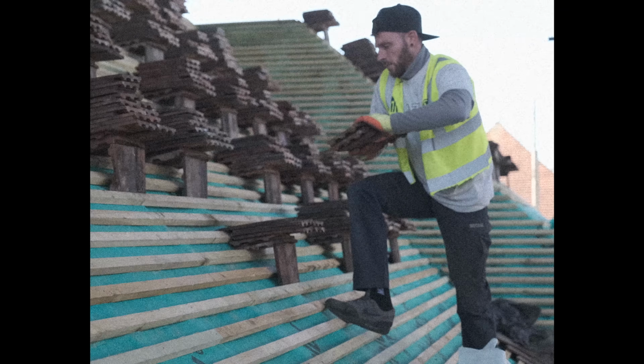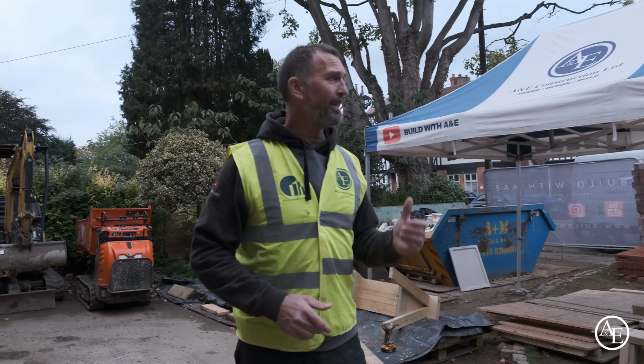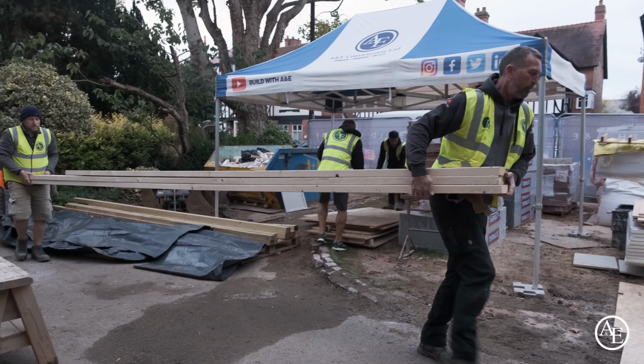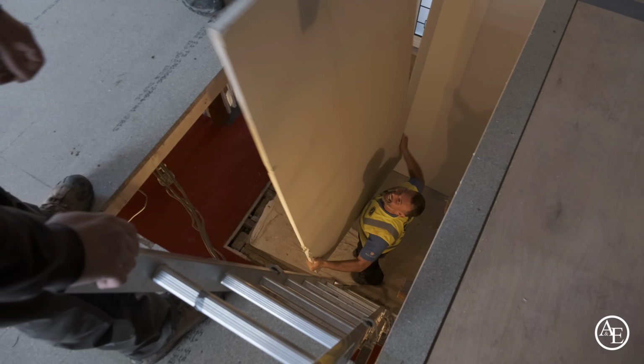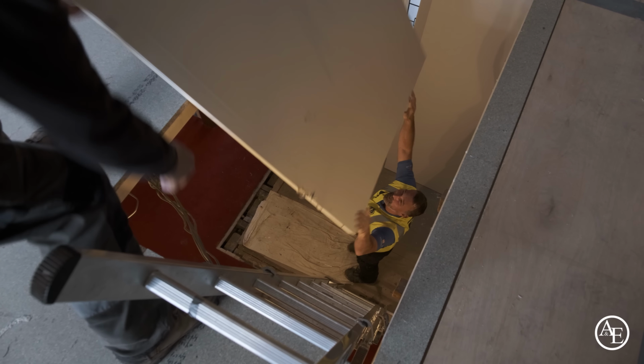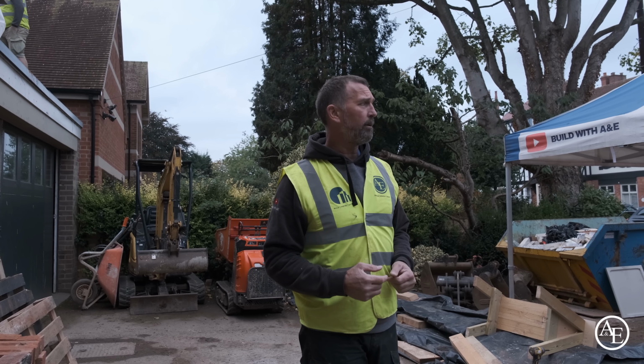Hey, good morning guys. So it's Wednesday morning, we've got a lot going on. We've got to get all of the material that was delivered yesterday upstairs and prepped and ready. There's a load of 4x2 to go up, a load of plasterboard going up. So we're just now getting that all set up and getting ourselves sorted for the day.